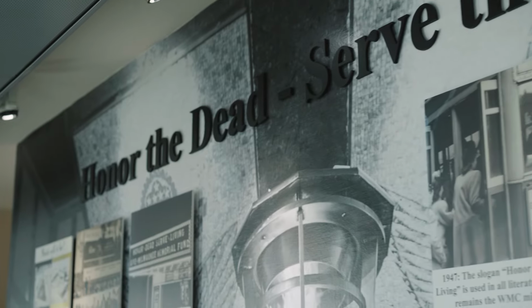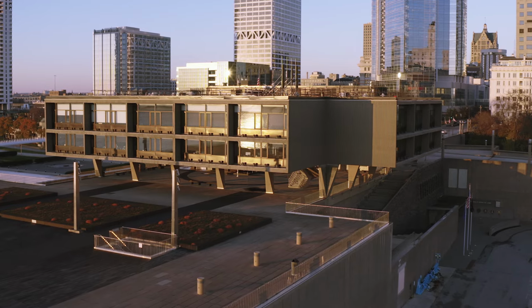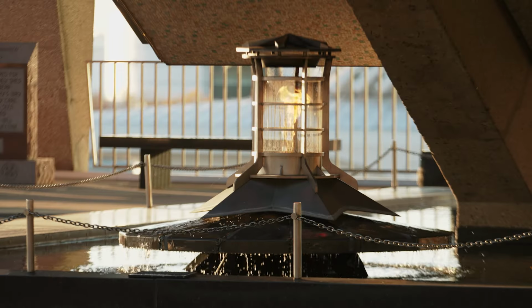So the mission statement of the War Memorial Center is honor the dead, serve the living. Just having that originally concept and built into the structure ties it all together.